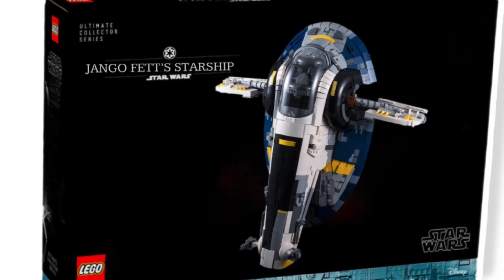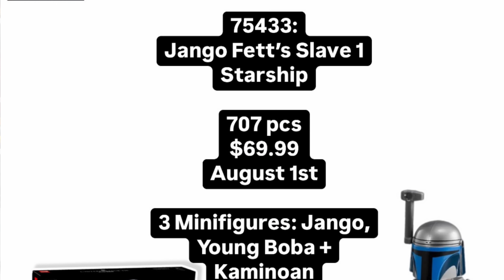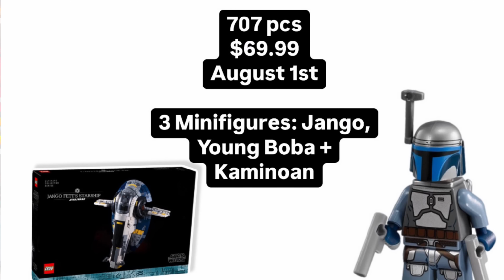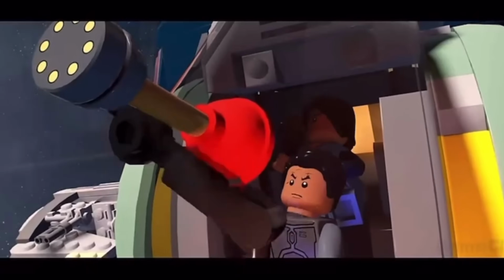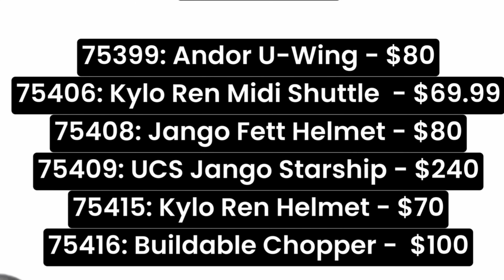And onto a set that I predicted and asked LEGO to release last year when we first heard about the UCS Jango Slave One. I even mocked up some box art to show just how simple this would be, and whether they heard me or not, set 75433 is a playscale Jango Fett Slave One, retailing at $70 and coming in with 707 pieces. It's set to release August 1st, and frankly, this is potentially my top pick for 2025. Thematically, this also fits perfectly, of course, with the $250 UCS version of the Slave One and the Jango Fett helmet, which are both set to release on May 1st. But this comes at a much sweeter price point for what you're getting overall.